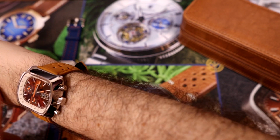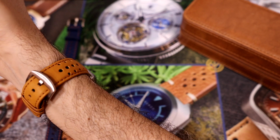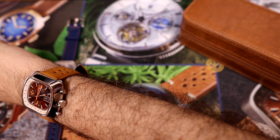So you could be going out dressed smartly, whatever, or just not worry about your day pretty much. So this could become an everyday wear for me, potentially. I'm keeping this one. This one's a keeper.